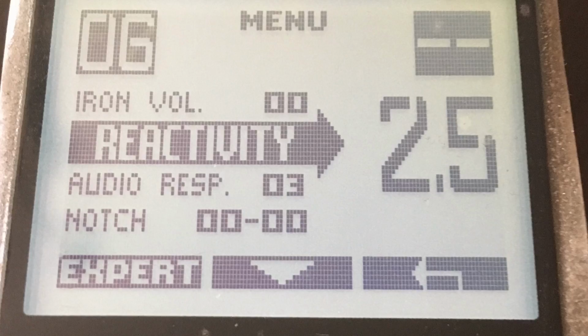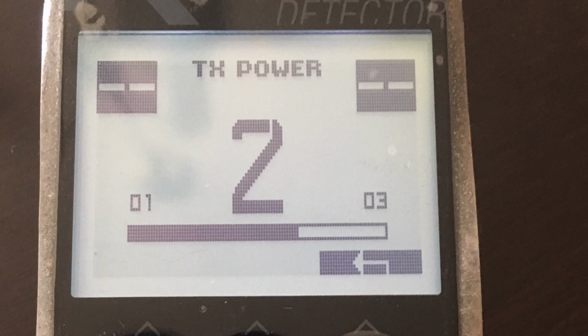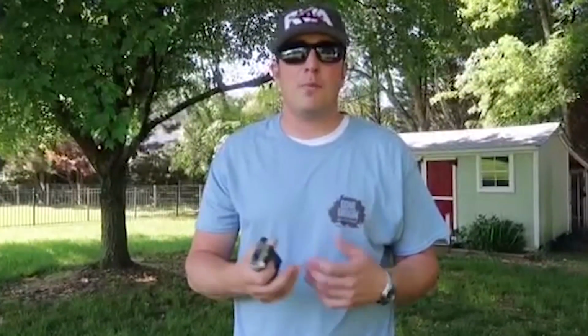My reactivity was 2.5. I like that 2.5 over the 2 or the 3, especially if I don't know if I'm going to bump into some iron or if I'm going to be in an open field, to get a little more depth. Audio response I had set at 3 that day, and my transmit power was set at 2 for one of the expert settings. It's a pretty straightforward program, not too edited off of Gary's setup, but more suited to my own needs.